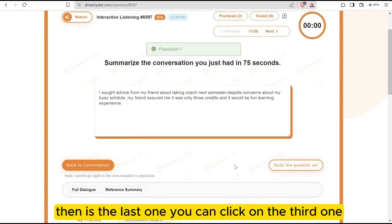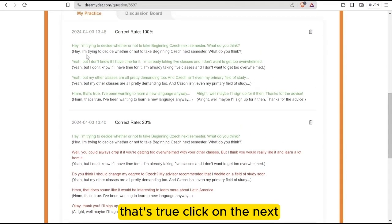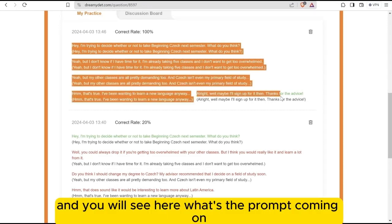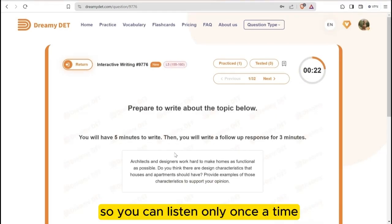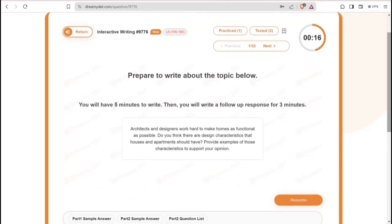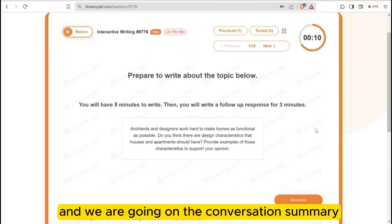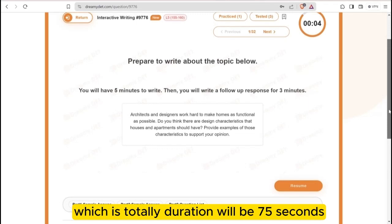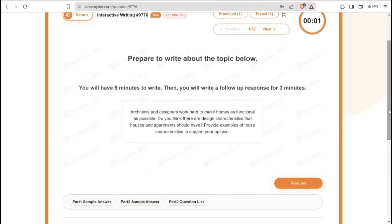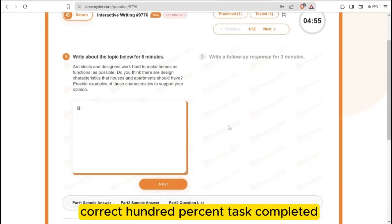Yep, then it's the last one. You can click on the third one. That's true. Click on the next, and you will see what's the prompt coming on. So you can listen only one time. You cannot repeat again and again. Then you can submit all your answers, and we go to the conversation summary, which is a total duration of 75 seconds. Click on the next. Correct, 100%, task completed.